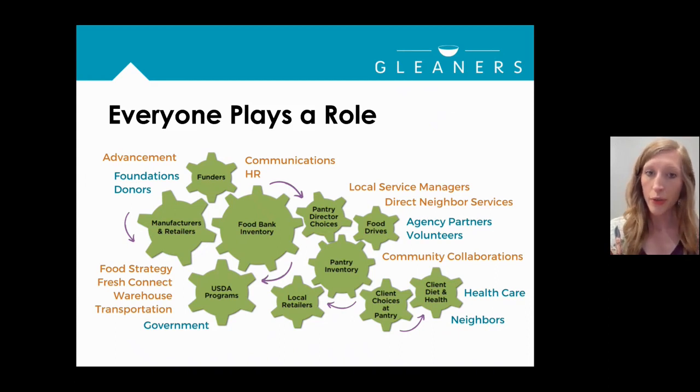What we have to offer as a food bank impacts what choices are available to pantry directors, which in turn impacts what they have available in their pantry inventory, what clients are able to choose from at their pantry, and ultimately the diet and health of the neighbors served by that pantry. So you can see if one part of the system is not functioning fully, it can really impact the success of all of the other pieces in this process.